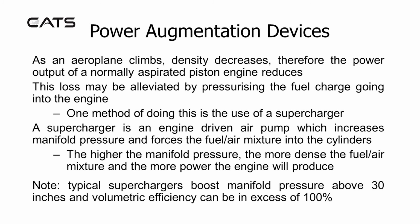Power augmentation devices. As an aeroplane climbs, density decreases, therefore the power output of a normally aspirated piston engine reduces. This loss may be alleviated by pressurizing the fuel charge going into the engine. One method of doing this is using a supercharger. A supercharger is an engine-driven air pump which increases manifold pressure and forces the fuel-air mixture into the cylinders.